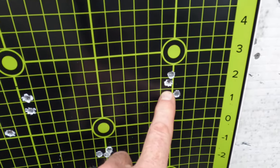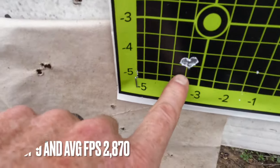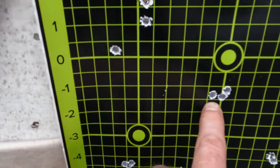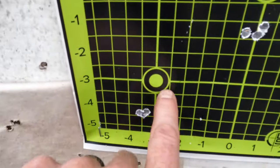Here we go, 41.3, 41.5, 41.8, 42, 42.3, 42, 41.8, somewhere in there. All right, let me go get this block of clay, set it up.